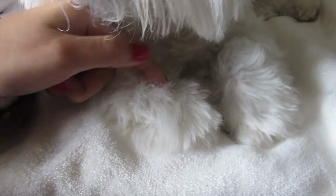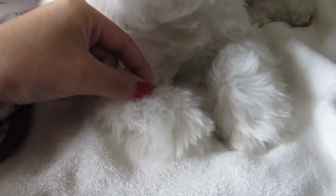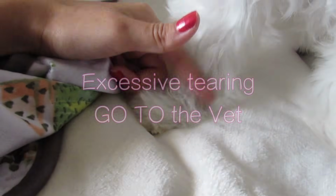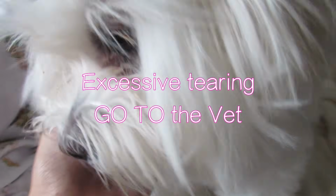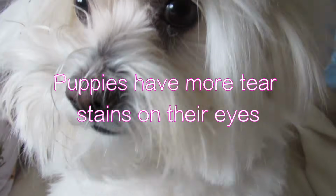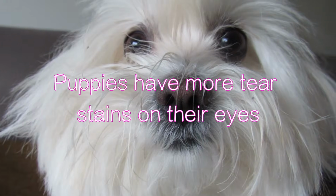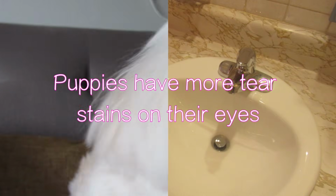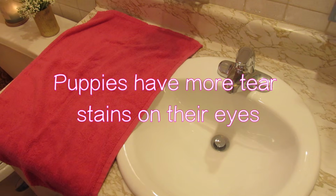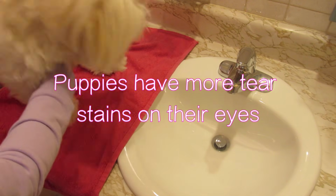If your dog has a lot of tears around the eye area, maybe this is about an obstruction of the tear ducts. If you notice this, go to the vet as quickly as possible. When puppies are growing, they have more acidic tears, and for this reason there is a reddish coloration in the eye area and mouth.